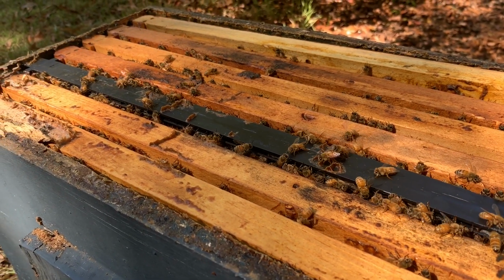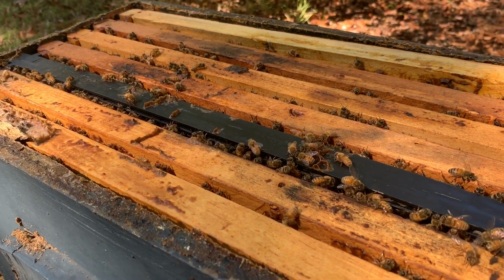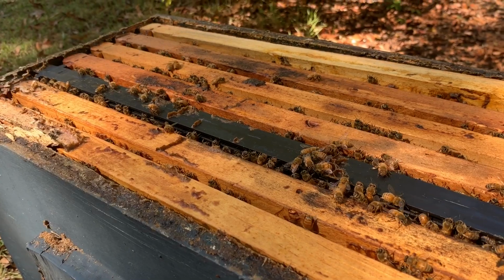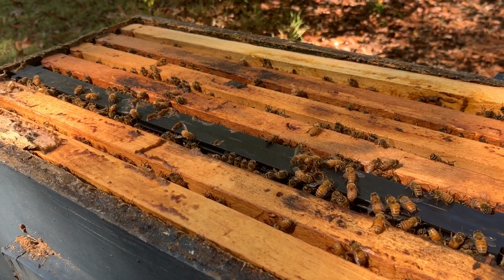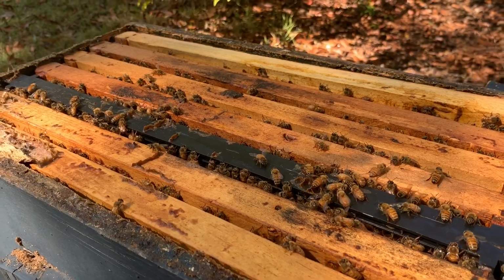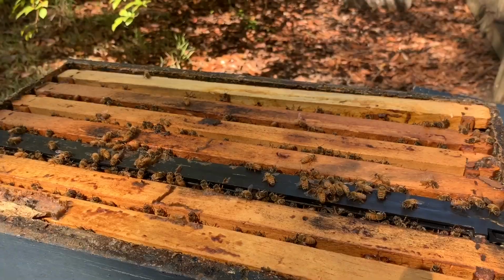I haven't cracked this hive open really like this, as much as this, in weeks. So I cracked it open today with no smoke or anything. Just have a veil on to protect my face, no gloves or anything. So I don't know what they're gonna do. I'm not sure if they're gonna get after me or not, but they haven't so far. I just wanna see if they brought in any food stores.